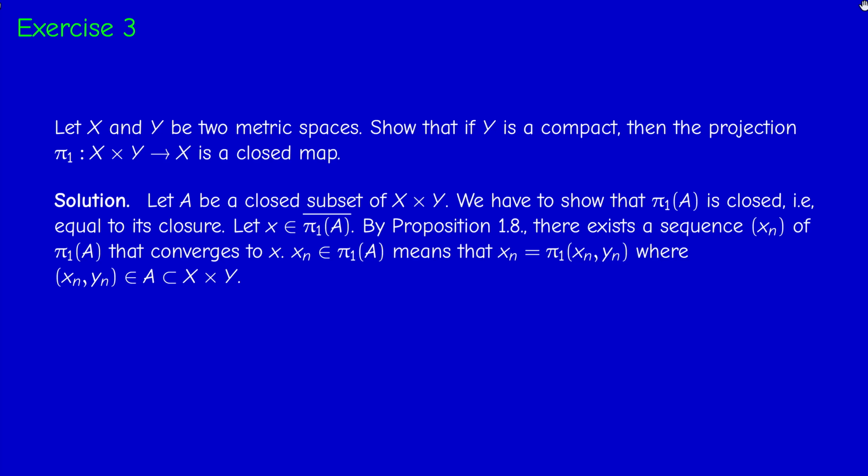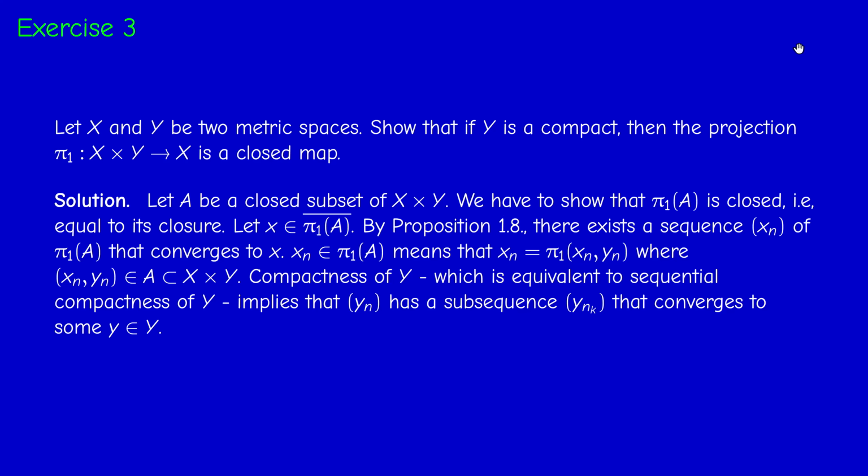Now, what does it mean to say that xn is in pi1 of A? By definition of the direct image, it means that xn is the image of some element in A, and A is a subset of the product. So xn is the image of some couple, and the first component of the couple must be xn, because if xn is pi1 of (zn, yn), let us say, then necessarily zn is equal to xn. So therefore, there is a sequence yn in Y such that xn is the first projection of (xn, yn). Now, compactness of Y, which is equivalent to sequential compactness, tells me that yn has a subsequence, ynk, that converges to some y.